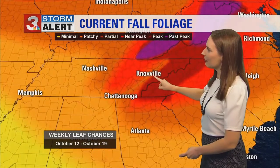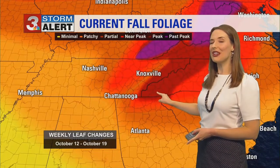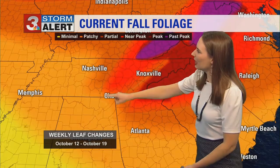I'm going to zoom in a little bit more across the area so we can see a little bit more detail. So that means if you want to go on a day drive today and head up to the Smoky Mountains or even just over to Cherokee County in North Carolina, you're probably right around peak colors at this time. For most across the area, though, we're looking at more of those orange colors. That means we're looking at partial change. If you're up along the Cumberland Plateau, a little bit more.